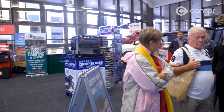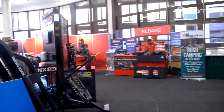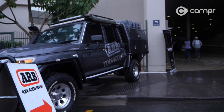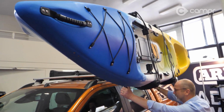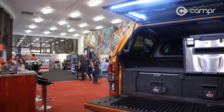Well, the best part about this stand is that we've got the major players in the vehicles, like the most popular cars, they're all represented here, and we've done to them everything you can do. So if you've got a Toyota Landcruiser 200 wagon, you can come down here, look at the 200 with all the gear. If you've got a 70 series, if you've got a Ford Ranger, if you've got a Hilux, whatever you've got, pretty well we've got it here, set up, dressed up and ready to go.